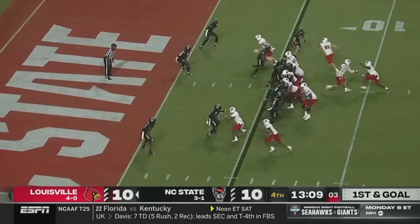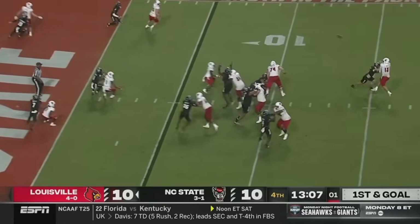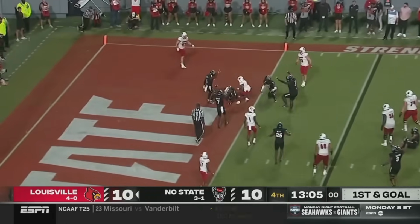I think FSU's goal should be to speed up his clock and force these kind of rushed throws where he's either throwing off a back foot or trying to anticipate these routes cutting before they actually do.